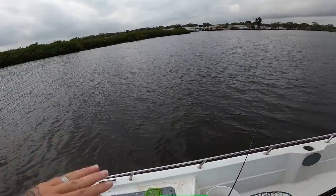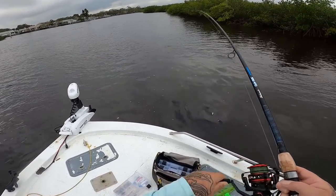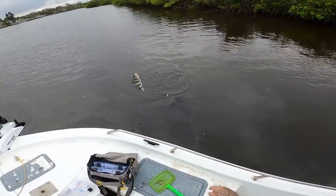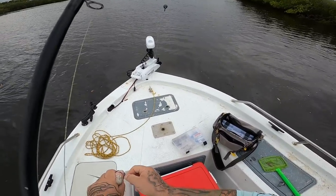If I can get 3 more, I'd be super happy. Got another something. It don't feel as big as a mother drum. It's another drum though, but it's a littler one. I definitely have located the drum. I just wish they were all bigger.